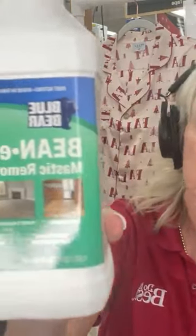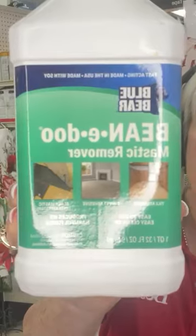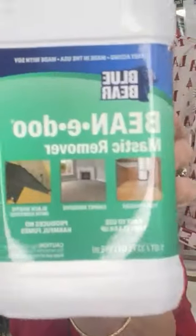And Beanie Dew is what will remove adhesive. It's made by the Soy Gel people. I know it says Blue Bear on it, but they're really Soy Gel. And it is completely non-toxic. It will remove both latex and oil-based adhesive, which usually doesn't happen. It's either one or the other. You have to get a mastic remover. And it has no smell at all. And the only thing is, it doesn't work super fast. It's going to take you a couple of hours.